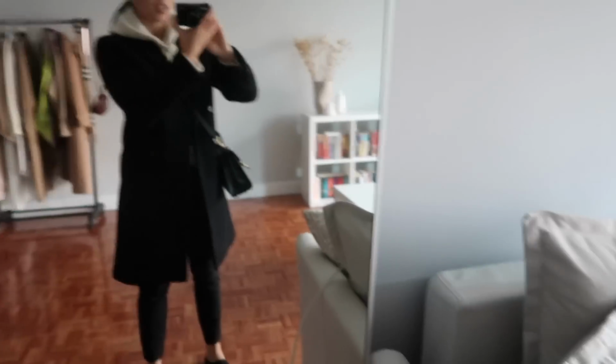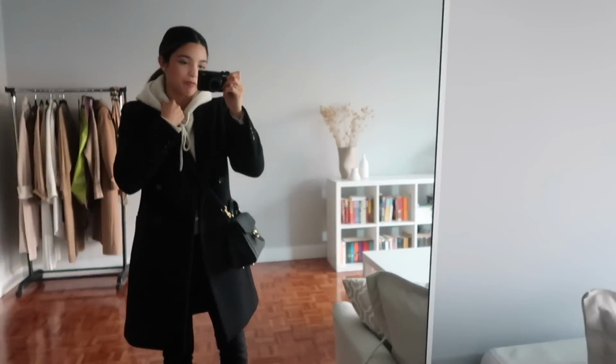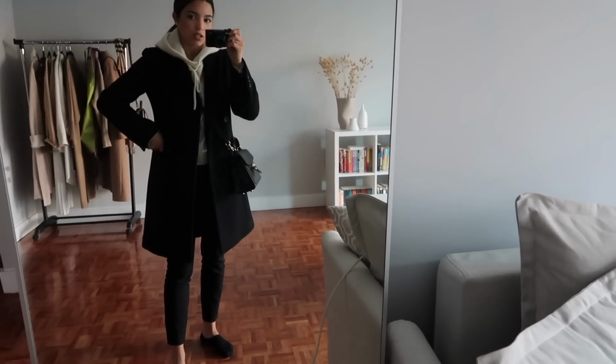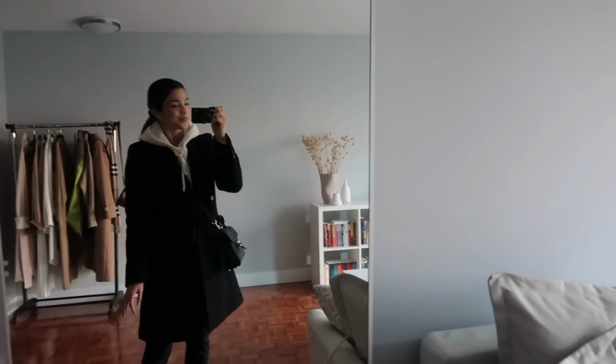Okay, so quick change of plans. We're just gonna go walk and get some cookies and do that return that I was supposed to do, but now we're gonna do it together. So this is what I'm wearing. Again, I just have not been wanting to take this hoodie off, but I put some trousers on because it got chillier, and then my Aritzia, I think this is the Capella coat, and then a Coach bag, and I'm just gonna put on some white sneakers, and I'm ready to go.